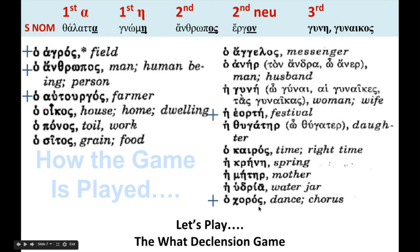Oikos, second declension noun. Angelos, os ending, second declension noun. Aner. Well, it doesn't end in a, e, os, or on, so it must be third declension. Notice it has that stem change. There's the accusative. Ponos ends in os, it's a second declension noun. He krene, first declension. Ho kairos, os ending, second declension noun. He gyne, I think it's an eta, but look, it's got a stem change. That tells you it's a third declension.